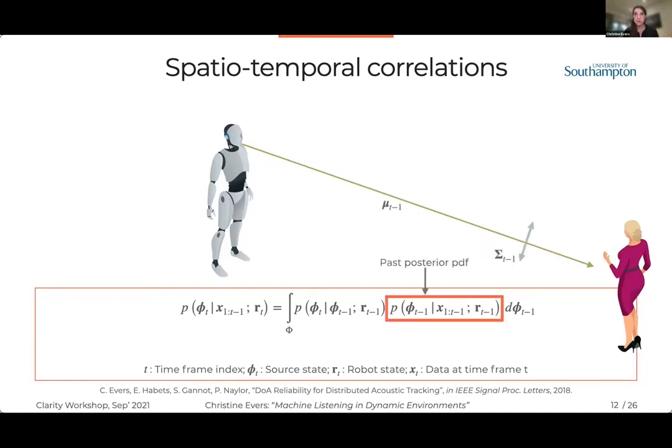So now let's assume that at time t we have an estimate of the previous, so t-1, distribution in place. So we have a past posterior that is highlighted in the red box here, and this posterior density for most distributions can be described by some kind of mean or location, in this case mu t-1, associated with a covariance, in this case sigma t-1. And this covariance quantifies the uncertainty in our prior belief.